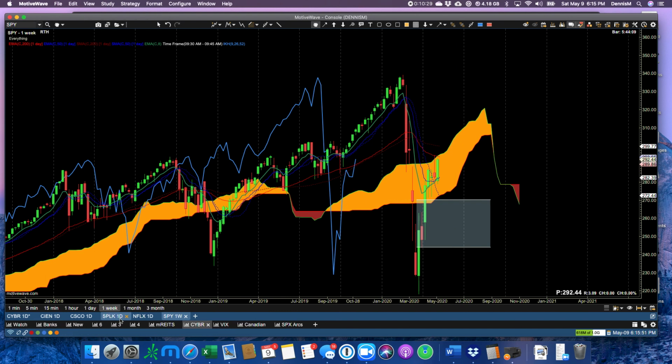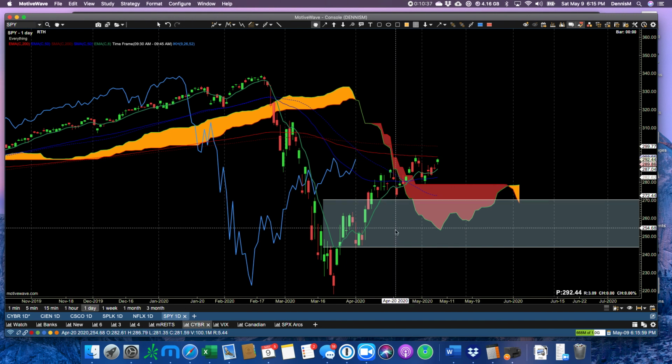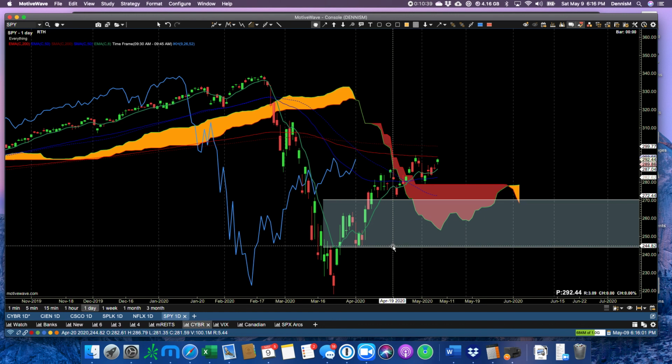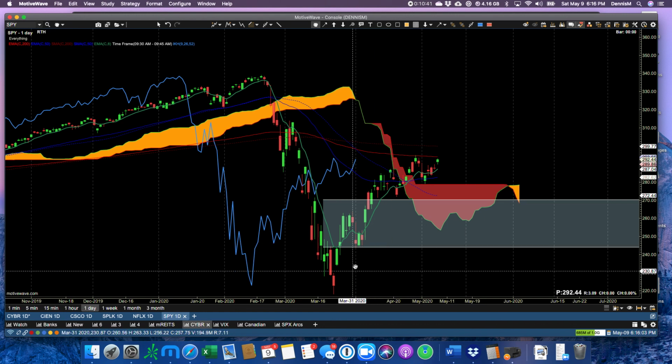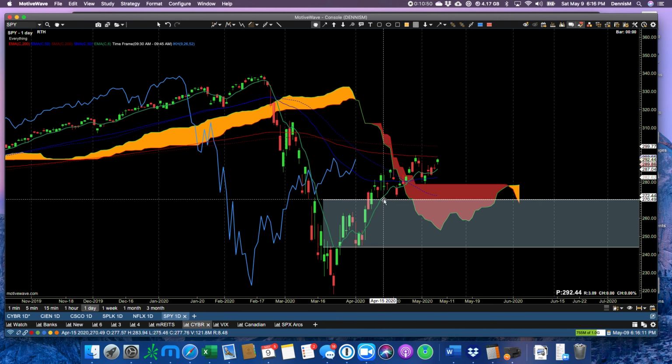If we look at the daily chart for the SPY, we can see this may be an area of test right in here at 270. And if it was looking for a new low but not the ultimate low, it would be 240. I may very well buy some July 270 puts and sell the 240 puts. And that would only be for protection.